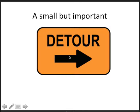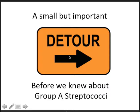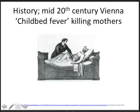Please allow me to make a small but important detour, and we go back in the times when we had no idea about the existence of bacteria, let alone the Group A Streptococcus. In the mid-19th century in Vienna, quite a high percentage of mothers would die after they delivered their babies due to the so-called childbed fever. The mortality rate in those days was hovering between 1 and 10%.